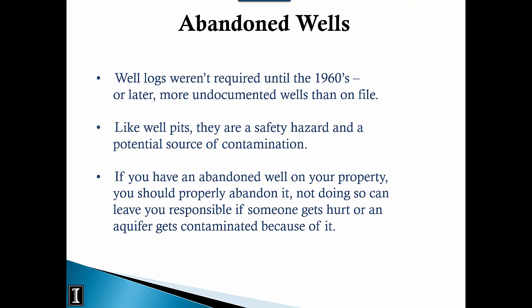We see as many wells that we don't have logs for as what we do. So for instance, in Illinois, there was a law passed in 1968 that said you had to file a log with the county health department whenever a well was drilled, and it had to be drilled by a licensed contractor. When I go out to do work in a rural area and try to find a well log for a well owner, I have about 50% luck, meaning that I find about half the well logs that are on file like they're supposed to be. The other half, we don't have a log for.